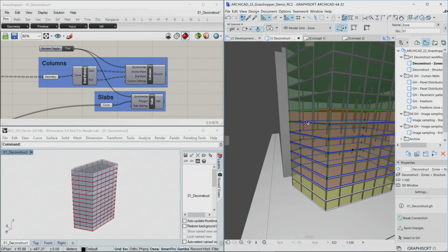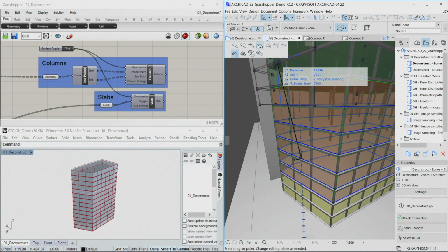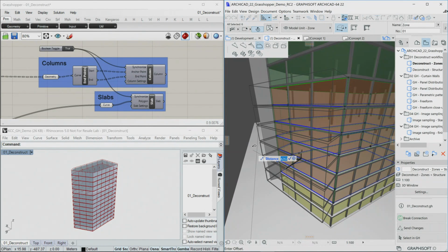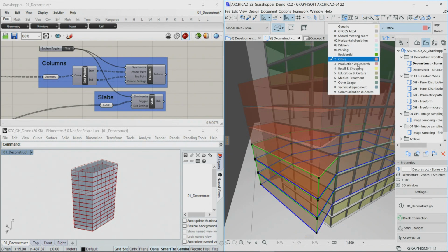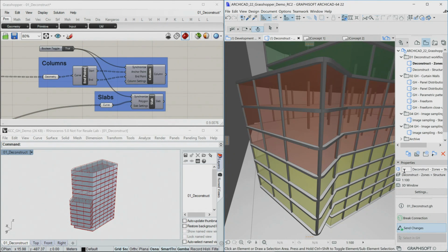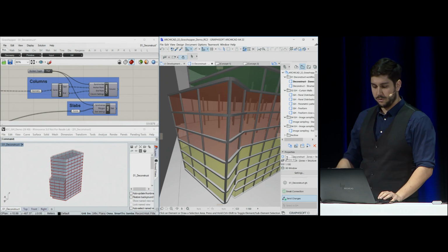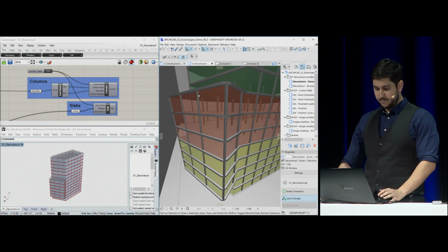So let me change some geometry here. Let's extend these office zones in the building a little bit. And also, let's change the metadata in them. So let's give the client a couple more retail and shopping stories. And with one click, I can send these changes that I made manually to Grasshopper, and all the geometries, all the slabs and columns, are automatically updated in the ARCHICAD project. It's pretty cool, isn't it?